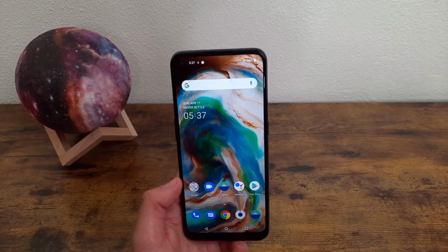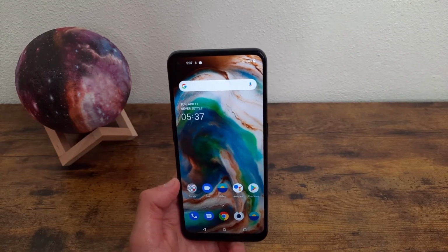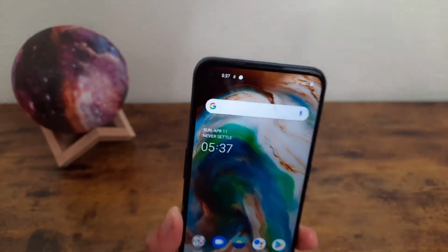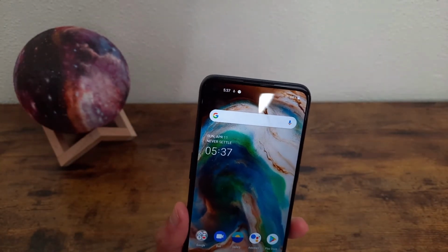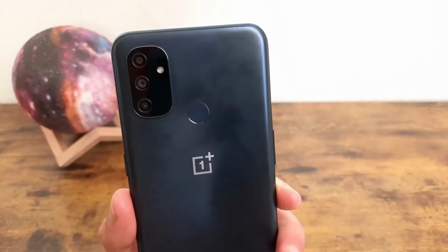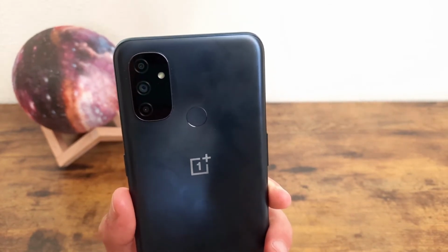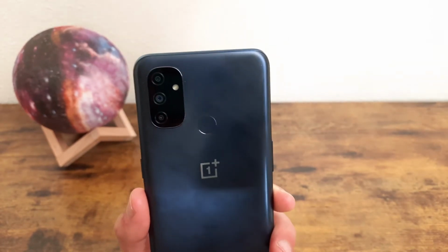My next reason to buy the OnePlus Nord N100 in 2021 is the camera. Right up here, we've got an 8 megapixel front-facing camera that is a hole punch design. I really like the look of this. It's super nice, doesn't get in the way of anything, and looks really clean and modern in general. On the back, we have a triple camera setup with a 13 megapixel rear camera, a 2 megapixel macro camera, and a 2 megapixel depth sensing camera, and these are all really good features.